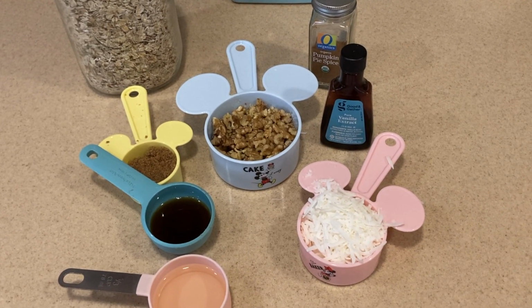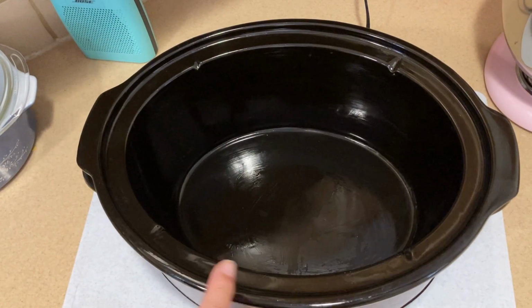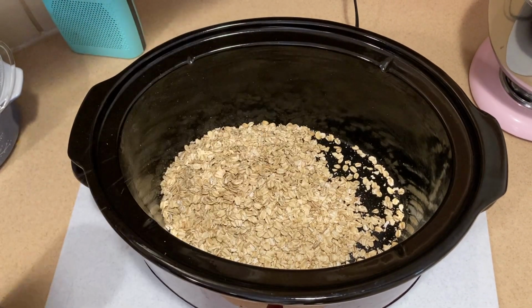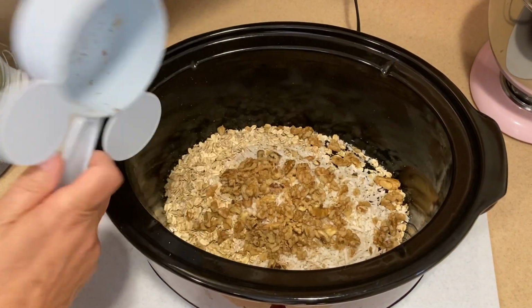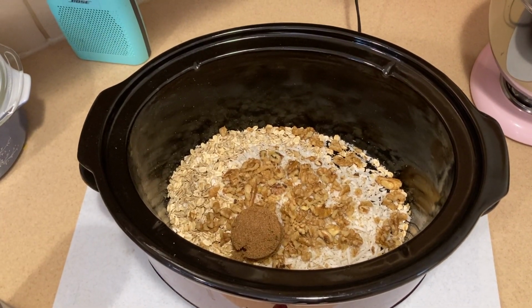So that's all there is. Let's get it in the crock pot. I'm going to ask you to grease your crock pot, which I did. I'm going to add 1, 2, 3 cups of old-fashioned oats. Add my coconut. Going to add my walnuts and my brown sugar. And I'm going to mix that all together.